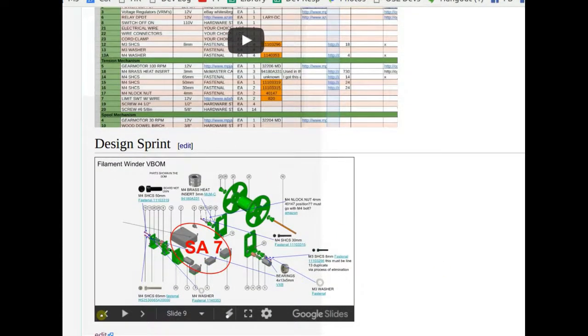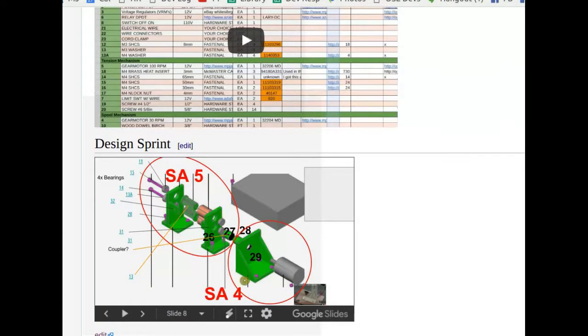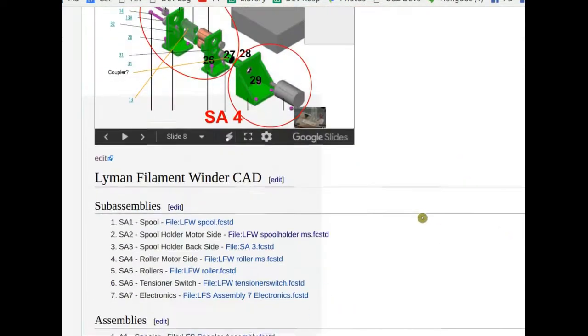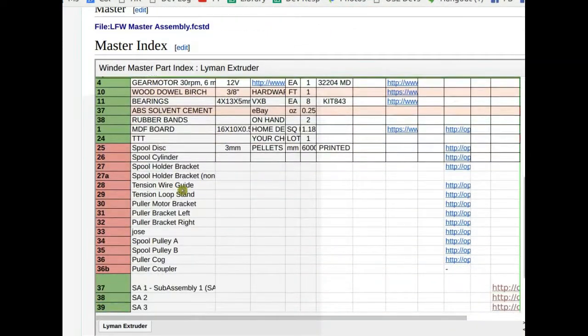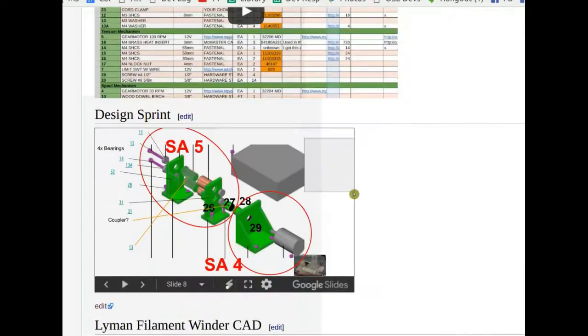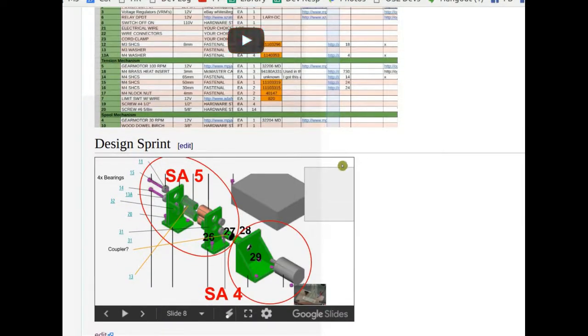We took all the modules, like subassembly 5, subassembly 4. You can see that the corresponding subassemblies are in a master index. If you look at the index, we have SA, which are the subassemblies, 1 through 7. They correspond to the working document, and all the number labels here should correspond to the item numbers within the master index.